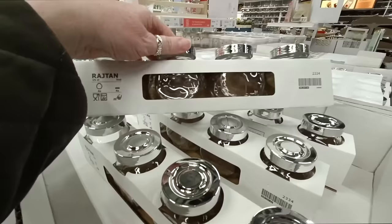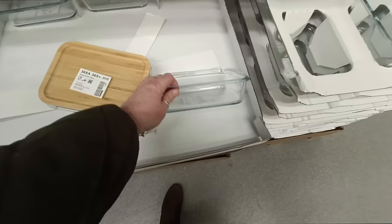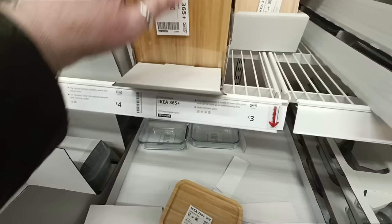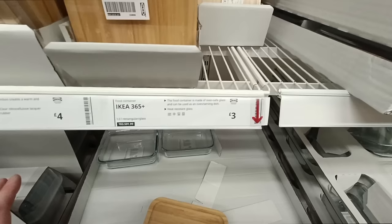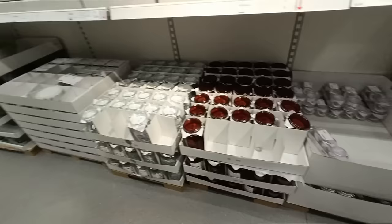Wow, they still do these jars. I do really like this storage, the glass, and they have the lids. You just buy the lids separately. So the food container is £3 and the lid is £4. Wow, so it costs more for the lid than it does for the actual container. All the glass jar storage. Lots of glass storage, brilliant, like Kilner jars.